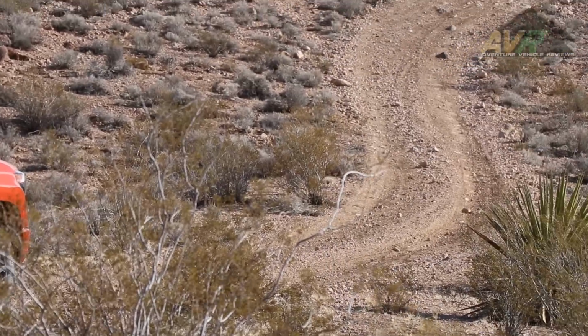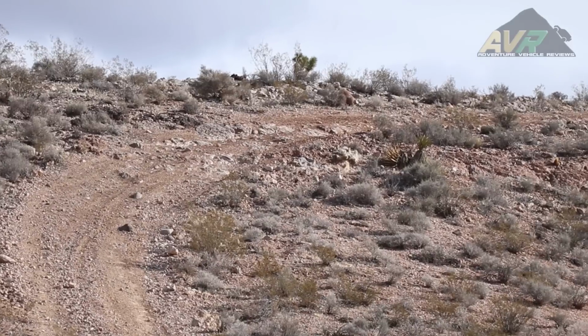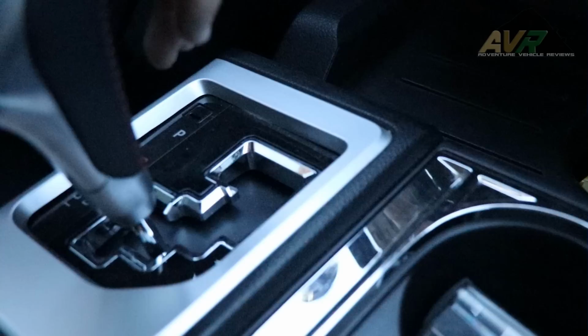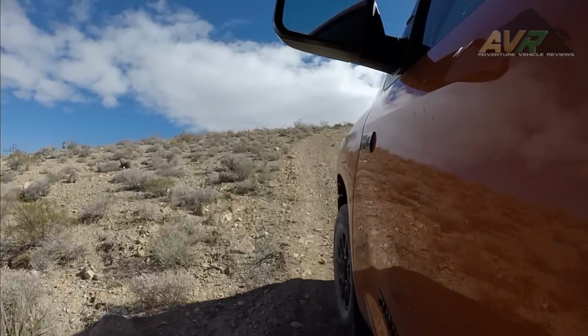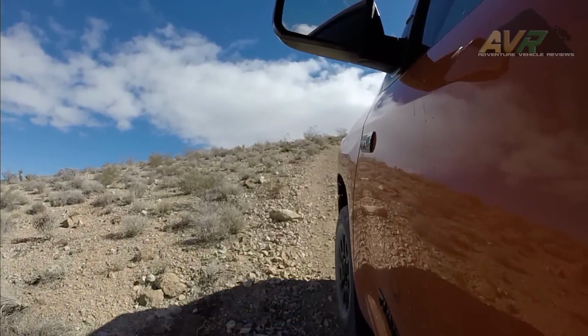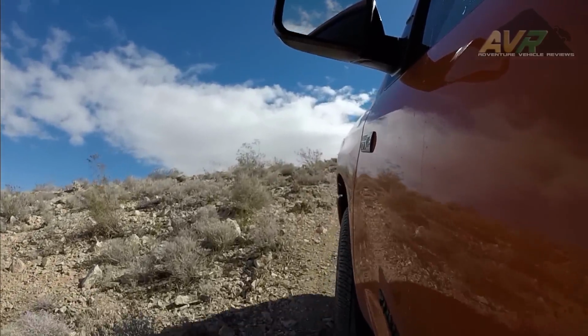Now we're here at probably our most significant hill climb so far yet. We may encounter another one, but for right now, this looks pretty challenging. So, of course, without even thinking about it, I need to go into neutral, four-wheel low. All right, everything should be set. Here we go. Down at first gear, all the way up this thing.